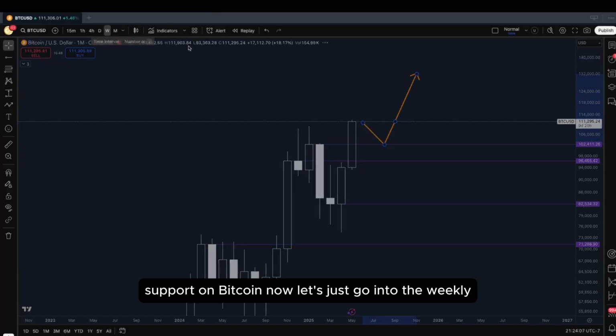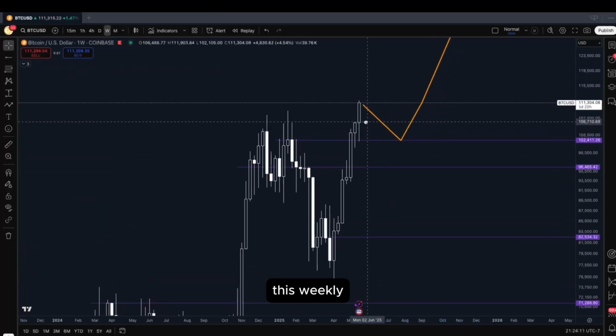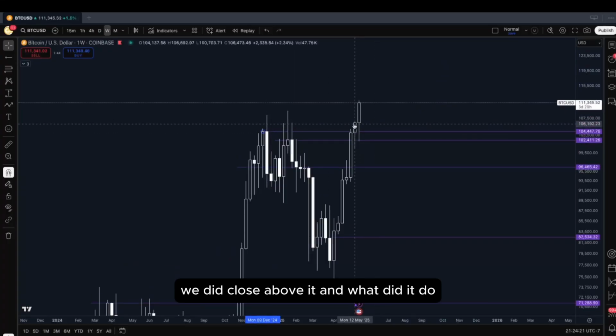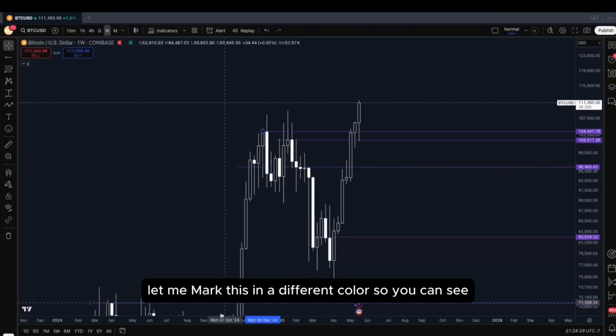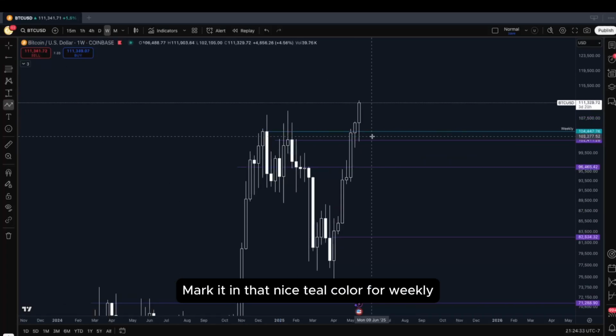Now let's just go into the weekly. This weekly level that I'm watching right here is going to be 104.4. We did close above it, and what did it do right after you close above a weekly level? Actually, let me mark this in a different color so you can see. Mark it in that nice teal color for weekly.